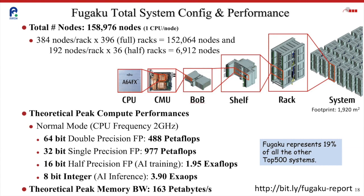It has quite impressive performance. If you're interested in finding out more about the Fugaku, there's a bit.ly link there, bit.ly/Fugaku-report. That's a report that was put together a few months ago, which describes the machine in quite a bit of detail if you're interested in finding out more.